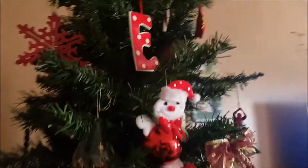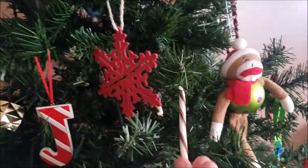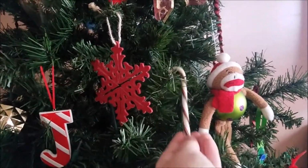So we wanted to share with you guys some things that the girls have made over the years, or that we've collected for them over the years. I will definitely show them the candy canes. We got some candy canes. This is a Hershey's chocolate mint candy cane.